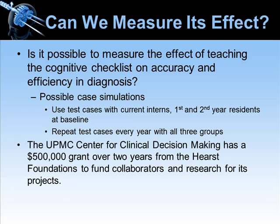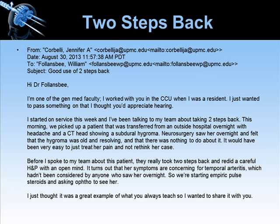That's just one thought. Under the Center of Clinical Decision Making, we do have a $500,000 grant over 2 years from Hearst Foundations to fund collaborators, in part to fund research. So I'm hoping to attract people who may be interested and a lot smarter than I am to try and figure out how we might study this.